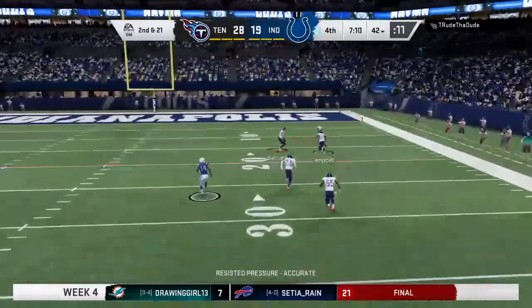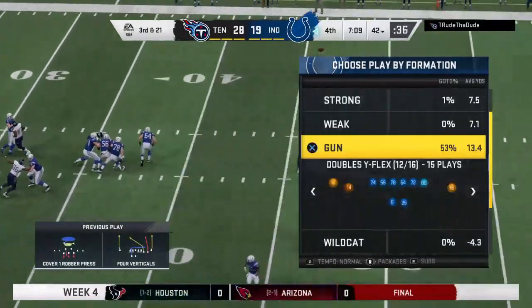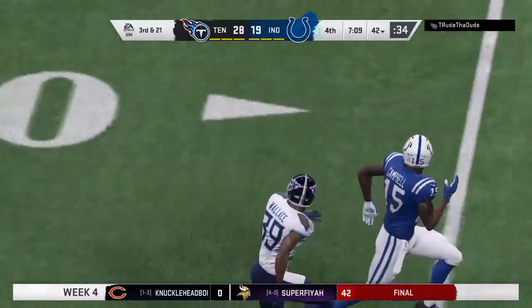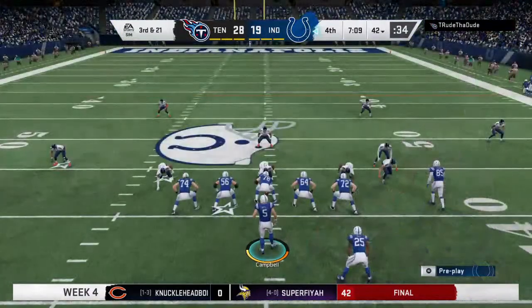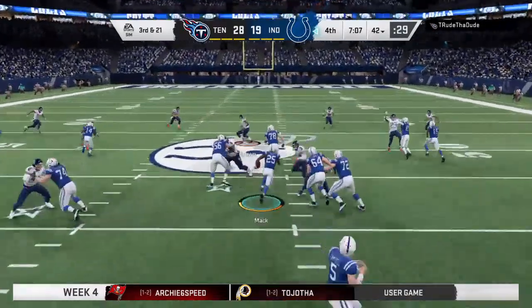Looking for Campbell downfield. And that one falls incomplete. A 50-50 ball. A little dangerous. Could have been picked. Now it's 3rd down. This defense is continuing to contest every deep ball that is thrown downfield. And, look, it doesn't matter whether you're playing man or zone. Eventually that becomes man-on-man, and you've got to trust yourself and go up at that moment of truth and make a play on the football.